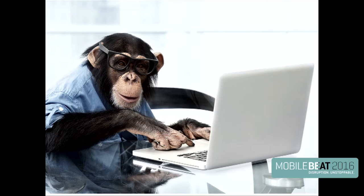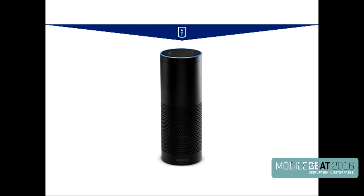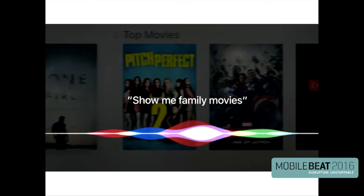We call this the consumerization of the enterprise, and we think the world is moving, and much of the work we're seeing in the consumer space we think is also going to happen in the enterprise space. So things like the Amazon Echo reflect well what we're beginning to see pop up in the enterprise space. Things like Siri: I want to know what the score of the sports game was, I want to see specific movies. I simply just ask it a question and get the answer.